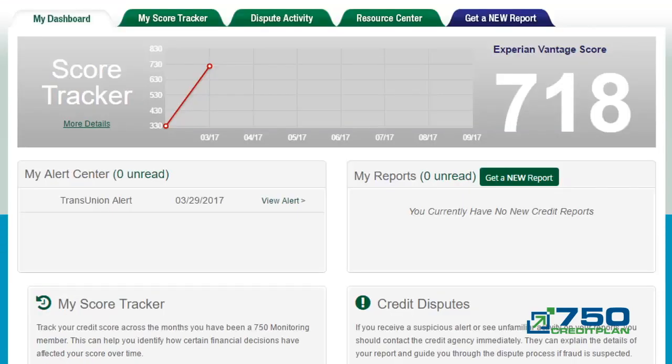Many times, people are unaware of derogatory items that show up on their credit report until they actually apply for a loan when it's already too late. 750 Monitoring keeps you in the know.